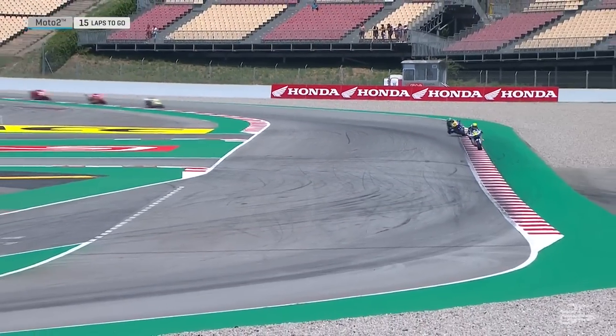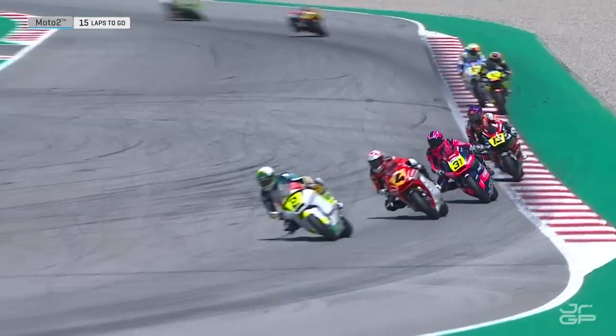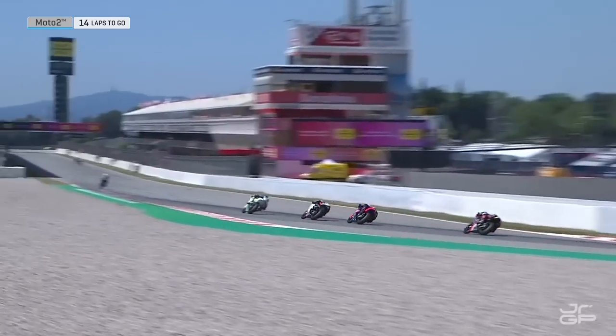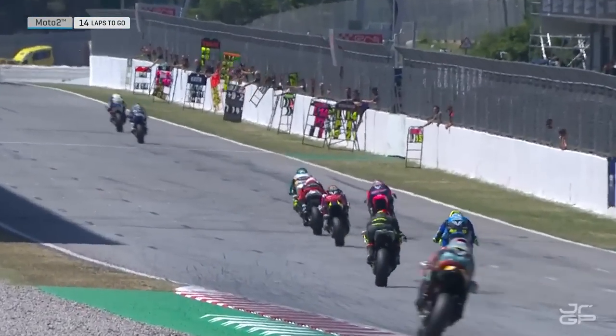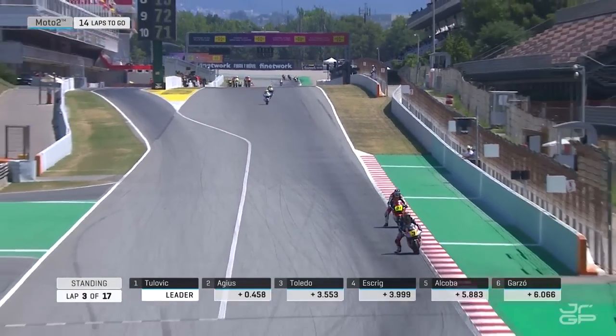Aegis done exceptionally well after a difficult start, running wide at turn 5. Garzo there just dipping his tyres onto the green paint. You don't want to do that too many times because you'll get a long lap penalty. What is it over the line then? It's down to under half a second. So Senna Aegis has reeled in Lukas Tulovic and now let the games begin.